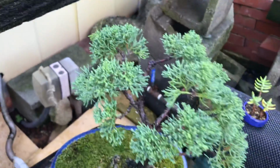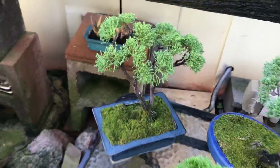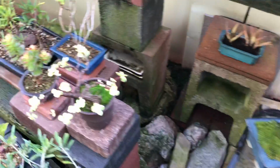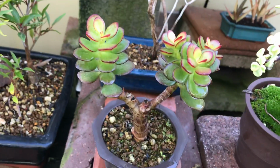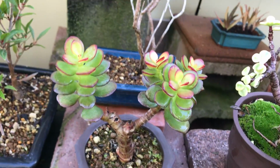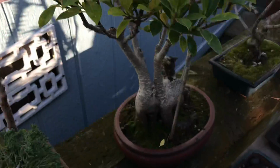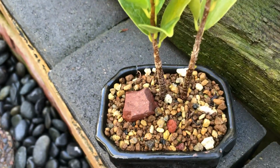You want to try to keep that moss off the trunks. See, that's some work I have to do. Oh, nice, huh? Not bad. Here's an interesting succulent. Look at that one. Here's another cutting. This is a cutting from the ficus over here. So when I trim them, I try to save them. Trying to make that into a twin trunk type thing.